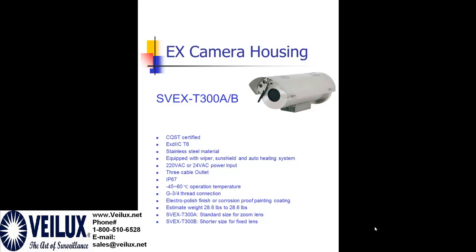The SVEX-T300A and B housing. It is CQST certified, stainless steel material, equipped with wiper, sun shield, an auto heating system, 220 VAC, which is the European, or 24 for US power output. Depending on which country you live in, you may need 220 and or 24 volts. 3 cable outlet, IP67 weatherproof rating, negative 45 to 60 degree operation temperature, G 3/4 thread connections, electro polish finish or corrosion proof painting coating. Estimated weight is 28.6 pounds.